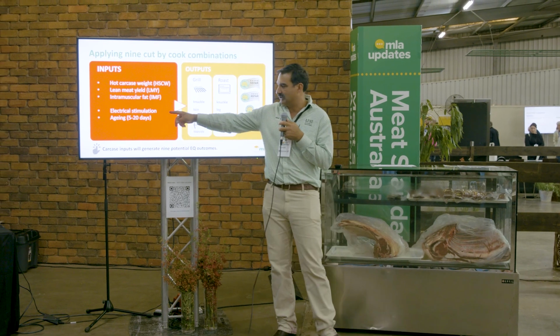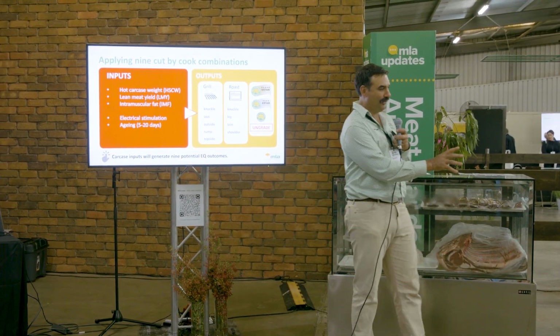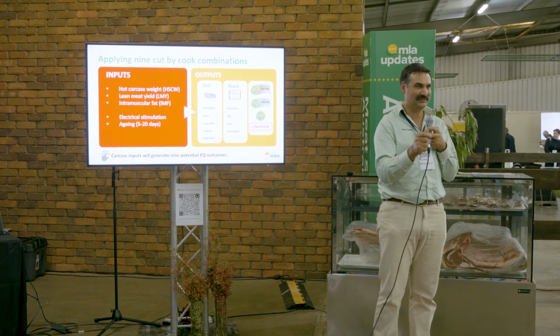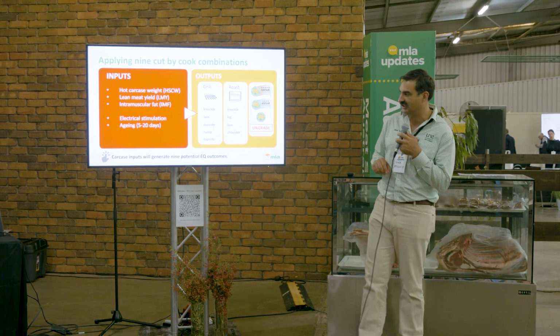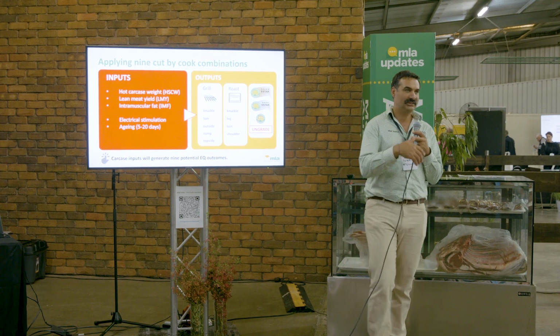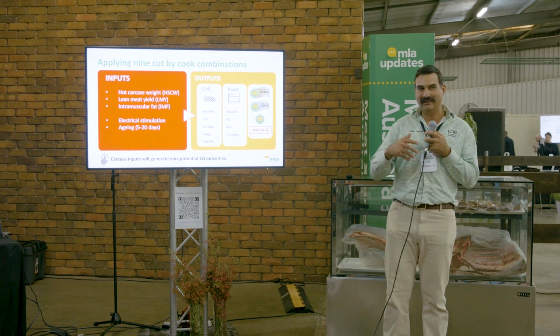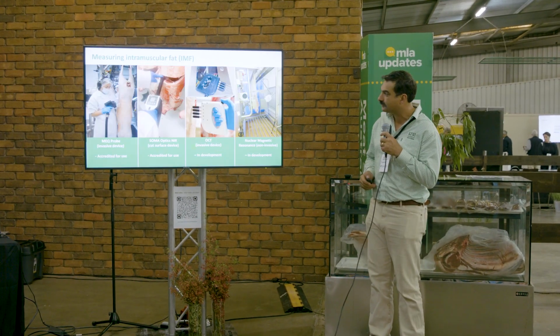We have to have some electrical stimulation to make sure they don't get cold shortened. We can take a perfectly good animal and chill it too fast and treble its toughness just in that hour or two after processing. So we certainly don't want to do that. And we know as we age lamb, so you've all done it at home, you hang it for a week or 10 days or 2 weeks, and the meat quality gets better. So that's going to be in the model also.